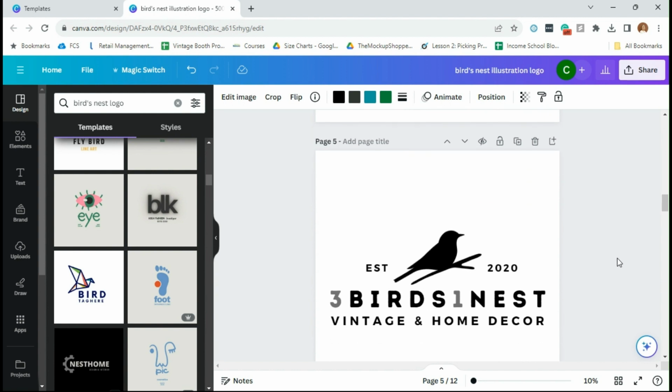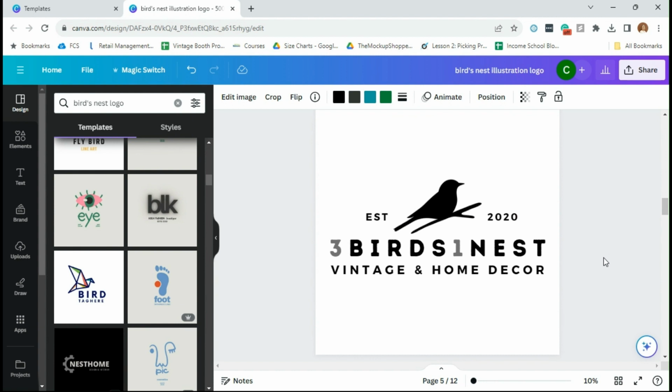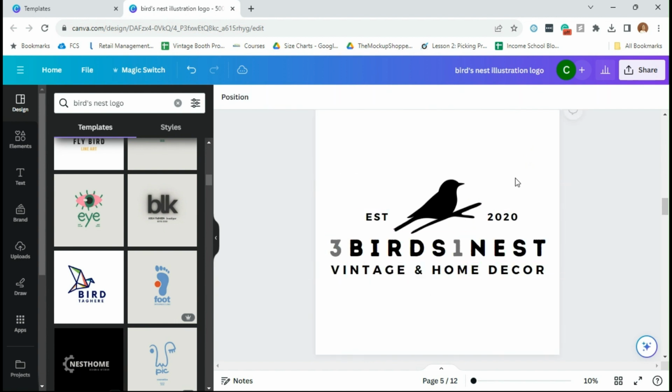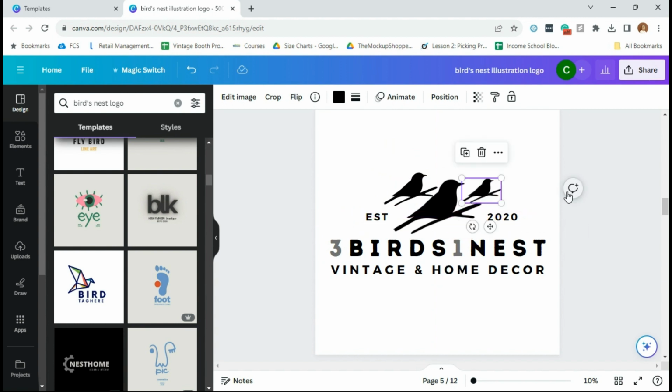These are really just first draft options, and as I've been doing, I will get feedback from the business owner and make it as they want it. This one is very refined. I think that you could do a lot with it. And what I could do so easily is just add, because I don't know how much they want it to be three birds, just have that. I'll play with that a little bit more before I send that over to her.